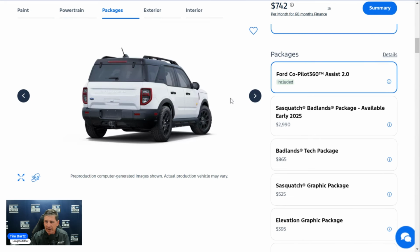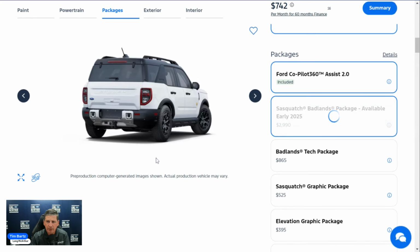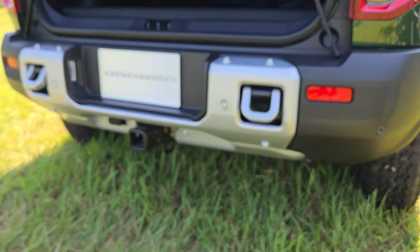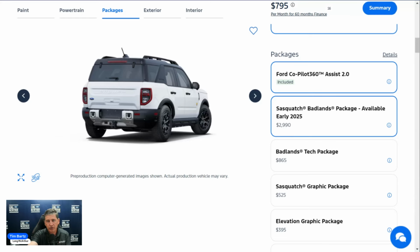When you go to this package, let's add it so you can see what the rear bumper looks like. Now you're getting the steel plate on the rear bumper. Before, you got the reverse sensing and the rubber bumper on the back. Now with this, you get the steel bumper on the back, and you notice those are the hooks that were standard equipment earlier on the front. Now you get those on the back with a steel plate. So that's an upgrade for this. Now you have the 2 recovery hooks on the front and 2 on the back, so you have 4.